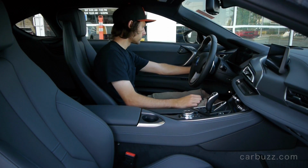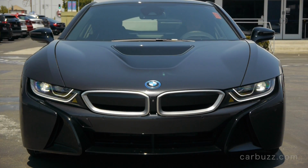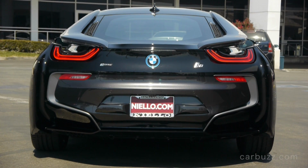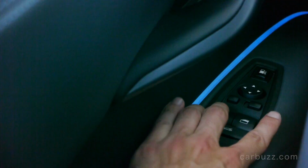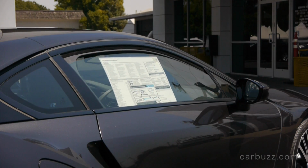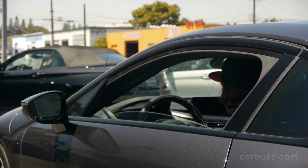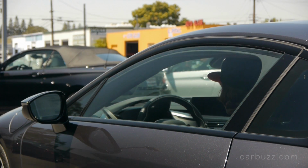So how does this car drive compared to, like, a Porsche 911? Well, it's different because the 911 is more capable of driving on the track. The i8 is not a track car. It is a high performance sports car, but it's just better for grand touring. Same goes with the Audi R8. That is like a mid-engined, almost daily supercar, and they're all in the same price range here.